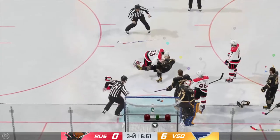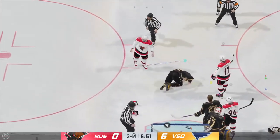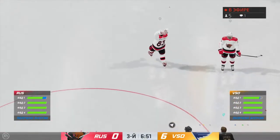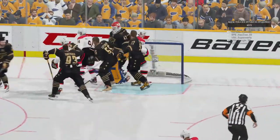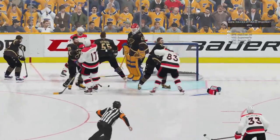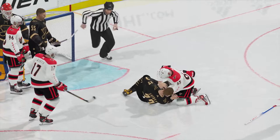Absolutely rocked down to the ice there. That was a heavy blow, and that is the end of this bout. And here comes referee Gilles Levesque to clean things up. Ray, it looks like they're not done with each other down there. No, they're going to bark at each other on their way to the penalty box, but into the box they go. Time to sit down.